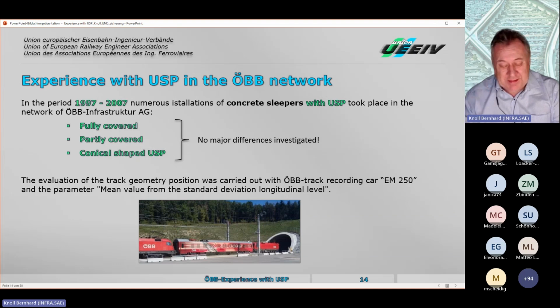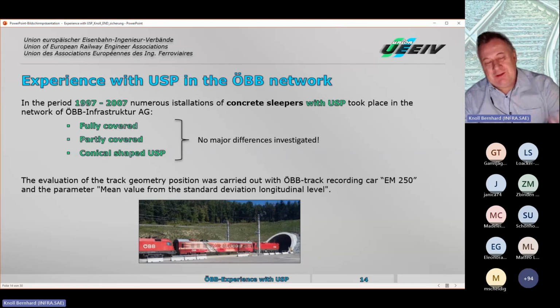So we investigated the performance in track mostly with our track recording car, our EM 250, which gives us the so-called mean value from the standard deviation longitudinal level. And this value is the one where we can get the feedback on the performance of the track.